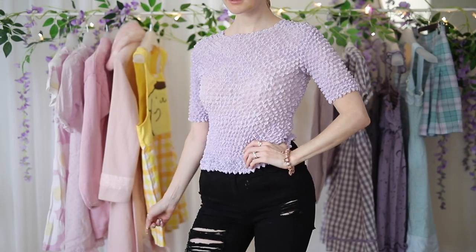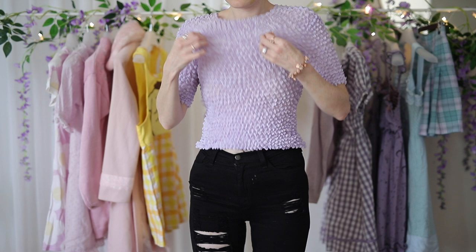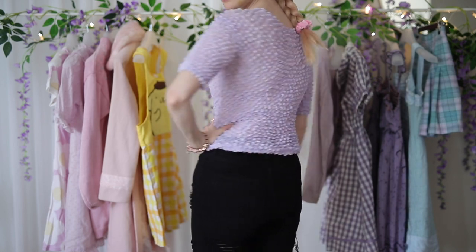These tops are very unusual. I really don't exactly know how to style it. And in some ways it does look like just a giant tissue. But if I see a piece of clothing that's my favorite color and it's only $5 and I think that I can work with it, and it's unique, there's no stopping me.